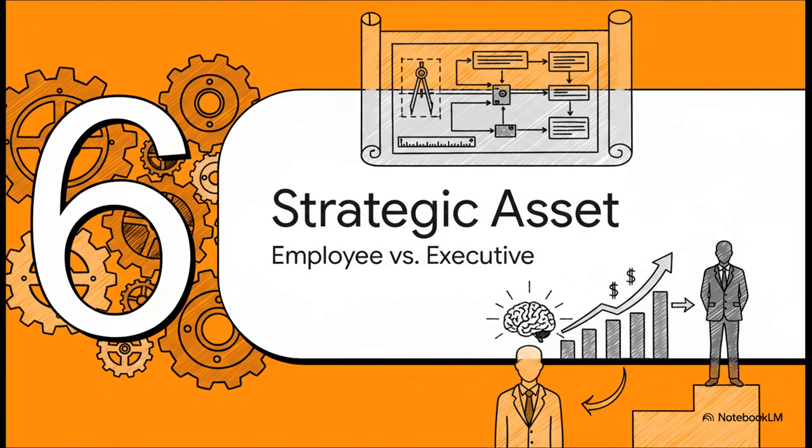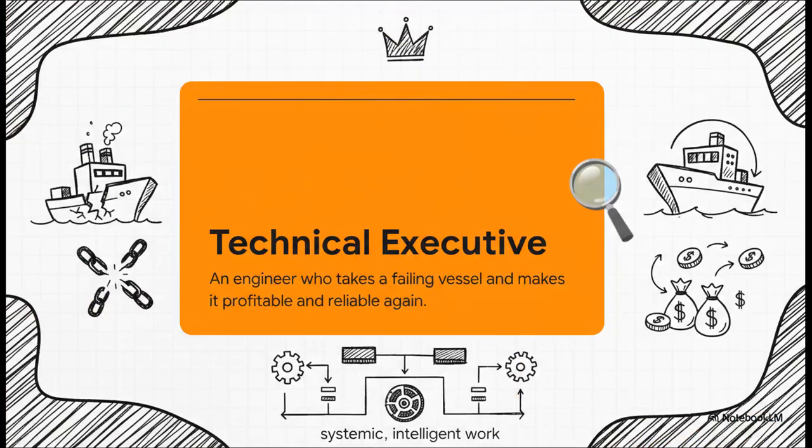When you put all of this together, something fundamental changes. You're no longer just another chief engineer on the roster. You're not just an expense on a spreadsheet anymore. You've transformed into something much, much more valuable. You become what we call a technical executive. And no, that's not just some fancy, made-up title. It's a real shift in your role.